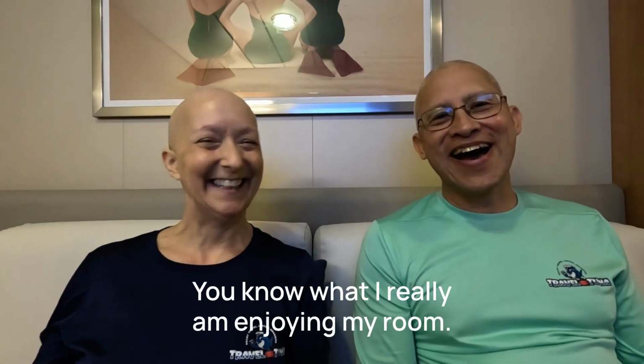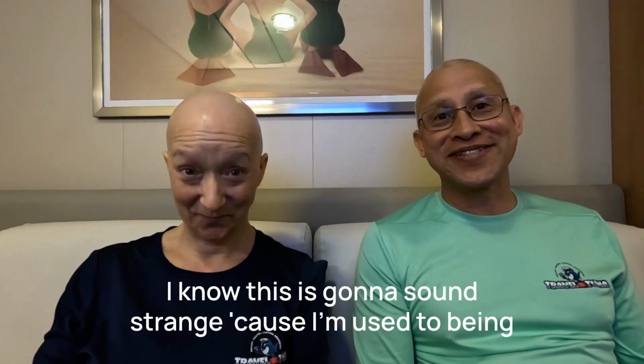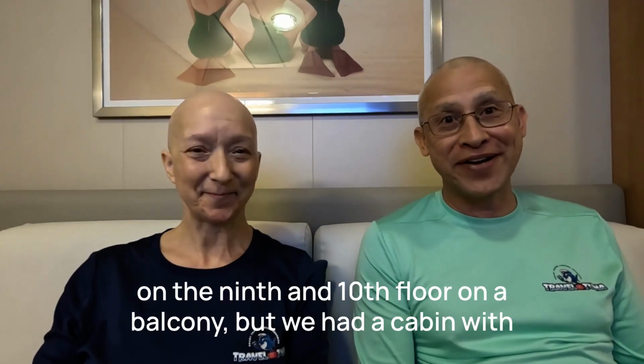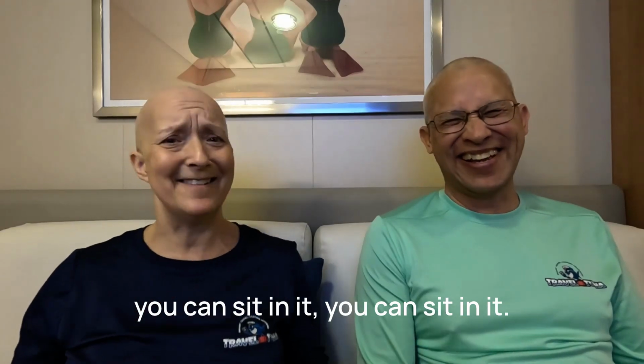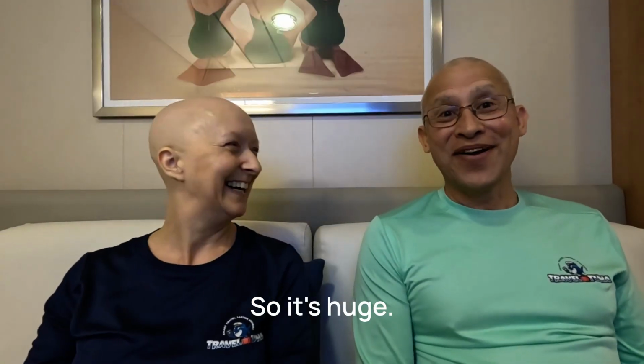Okay, you know what? I really am enjoying my room. The location was fantastic. I know this is going to sound strange because I'm used to being on the 9th and 10th floor on a balcony, but we had a cabin with a porthole. Makes it sound small. The porthole was huge. It's big. You can sit in it. My goodness. I actually have a picture right here. It's awesome. So it's huge.